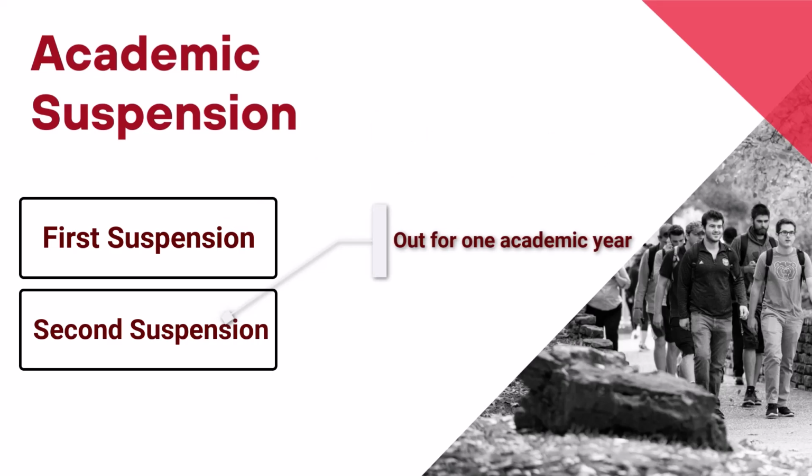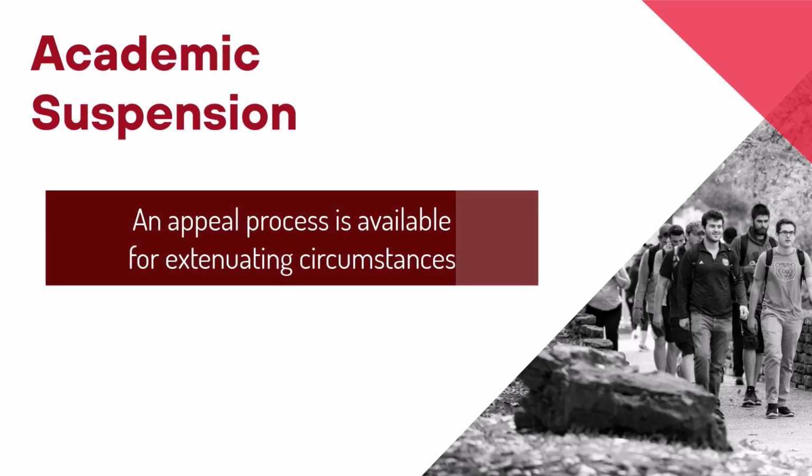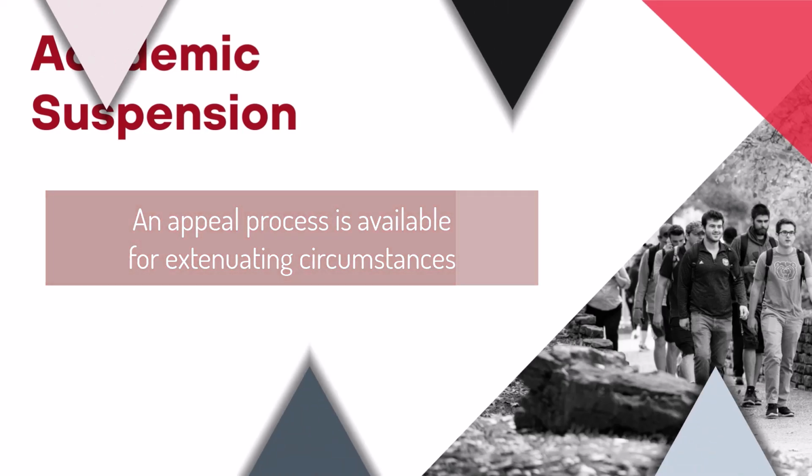It's important to keep in mind that placing a student on suspension is not a punishment, but a safeguard. It's showing that the student's academic progress is not satisfactory. If they have extenuating circumstances which resulted in suspension, individual deans can determine if exceptions can be made through an appeal process.